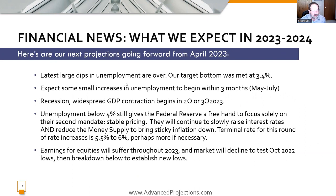So the latest large dips in unemployment are over. Our target bottom was met at 3.4%, and it's likely to start moving up from here. It may have a flat spot at the bottom here in the mid 3s yet, but eventually it's going to start going up. So expect some small increases in unemployment to begin within 3 months. A recession, a widespread GDP contraction, begins in the second quarter or third quarter of this year.